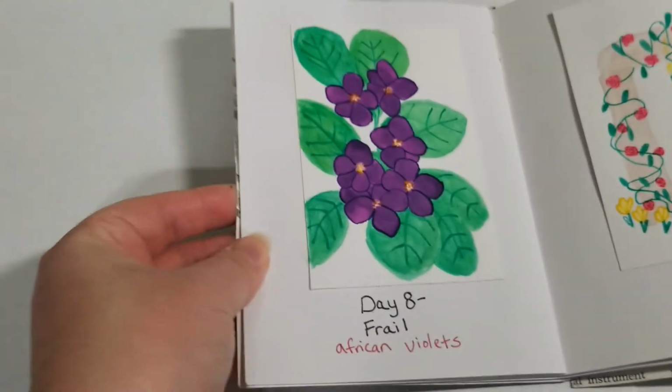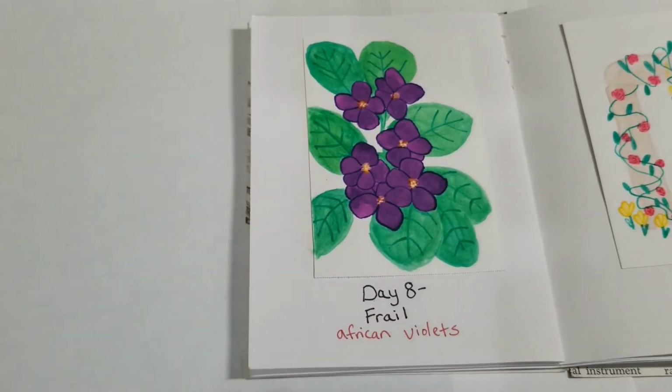So 8 is Frail, and I did African Violets because I know that they're hard to keep. I've never had them. I think they're gorgeous. It's a gorgeous shade of purple, but I did some African Violets, and I like the way that turned out.